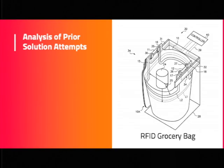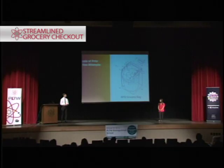In addition, with our research, we looked at some existing products and patents. And the first patent that we were really inspired by is an RFID grocery bag. And we like this because customers can place their items in the bag as they shop. And then when they're finished with their shopping, there's no need to scan the items at a checkout lane. But this isn't very effective because it needs a controller and a battery on board, which would make the bag very heavy and impractical for a customer to walk around a store with.